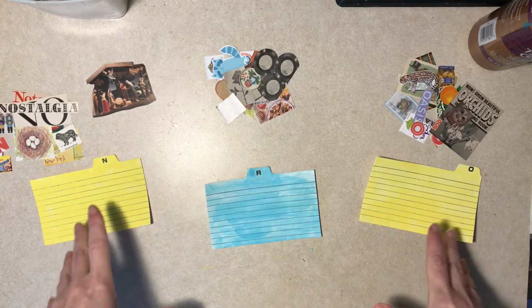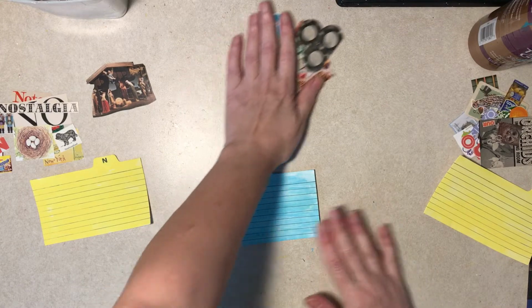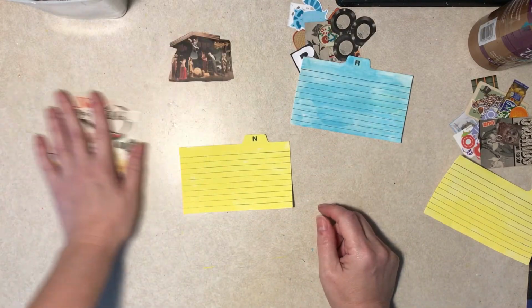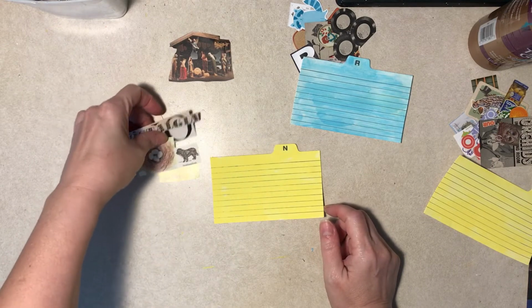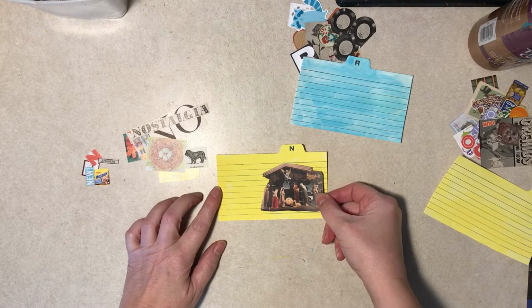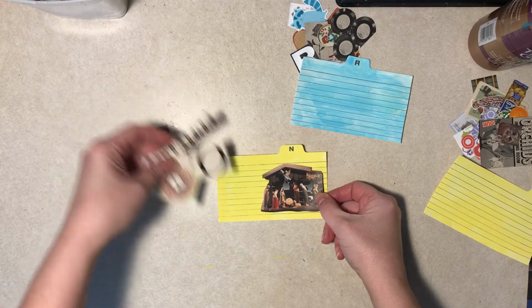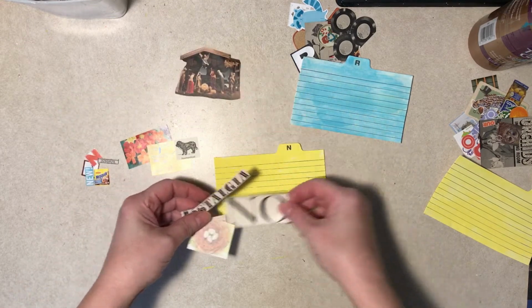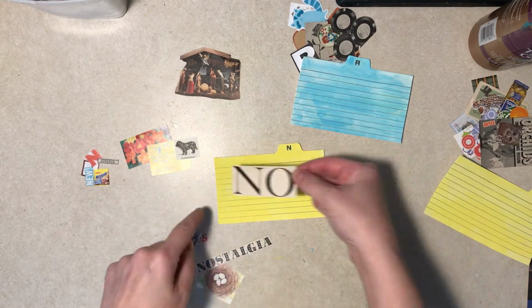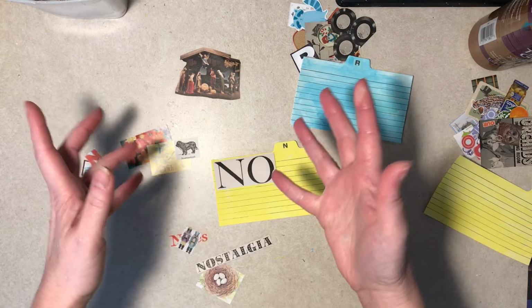I pre-painted, as you can see. Since we're like two-thirds of the way done, I finally figured out it's probably better to paint first. So I have N here, and I don't think this nativity is going to make it. I mean, it's so big. So I may put that in my Christmas stash. I could just cut this and use the N, but it did say no.